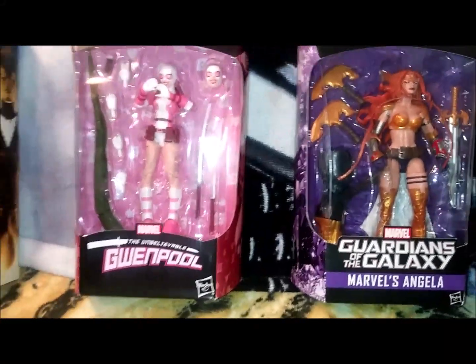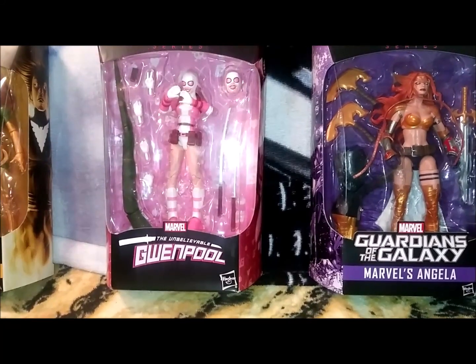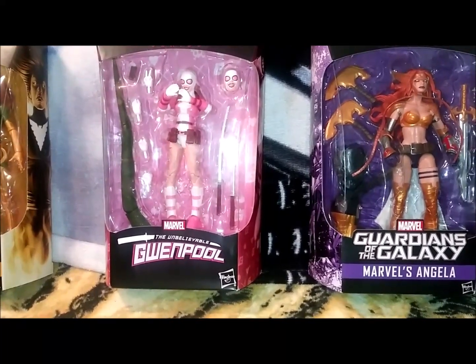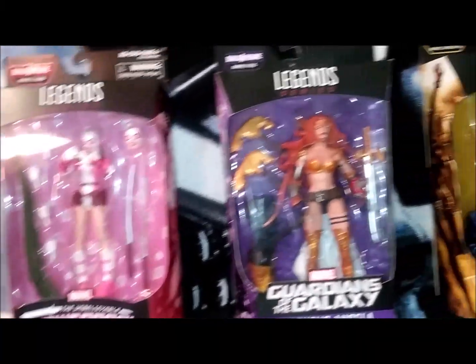Then the next one you have Gwenpool with the lizard tail. I only have her out of that wave because I'm a big Gwenpool fan. Definitely love Gwenpool, always have, and just thought she was just a cool character.